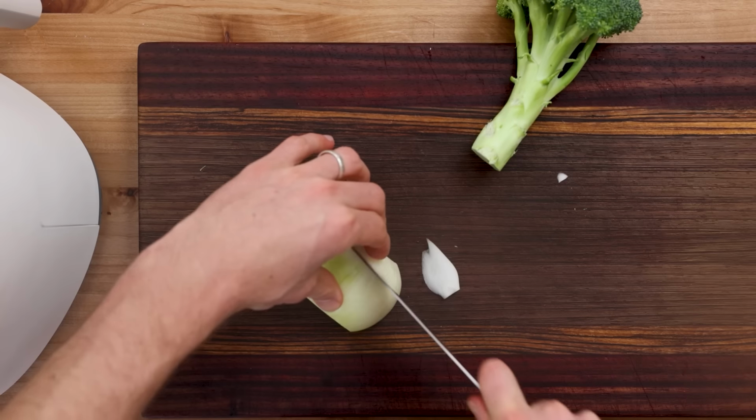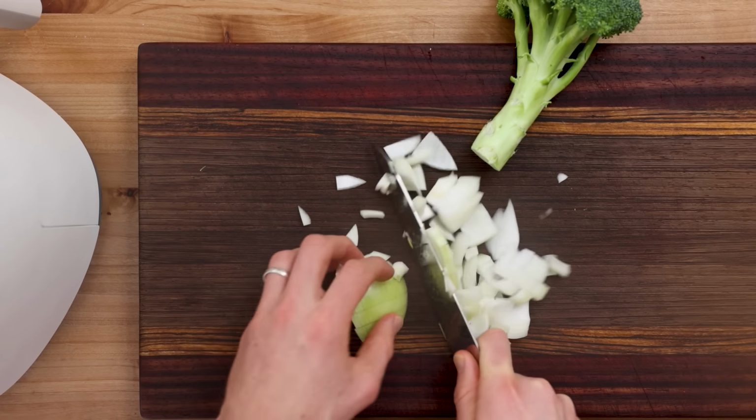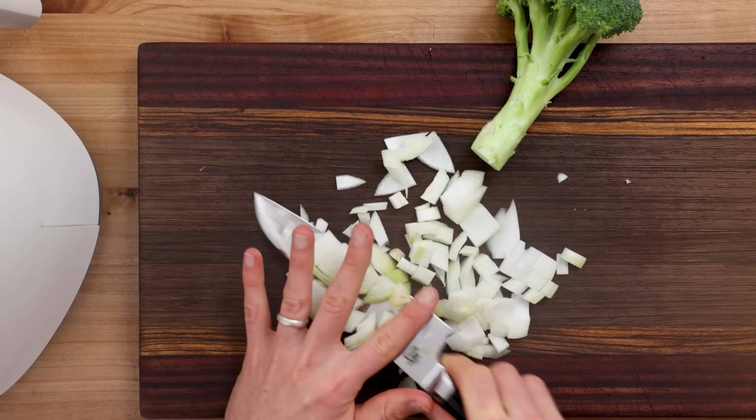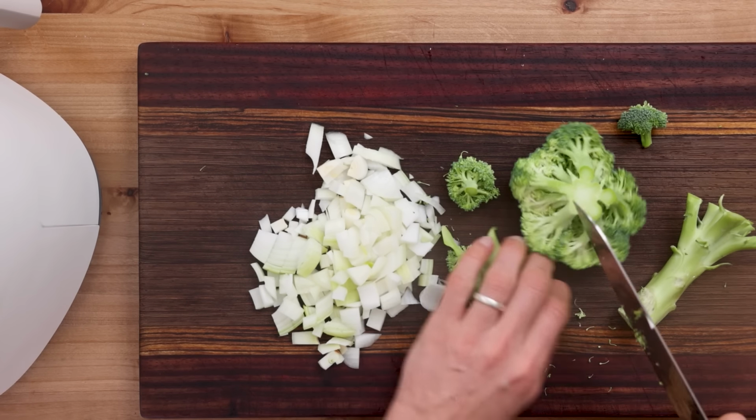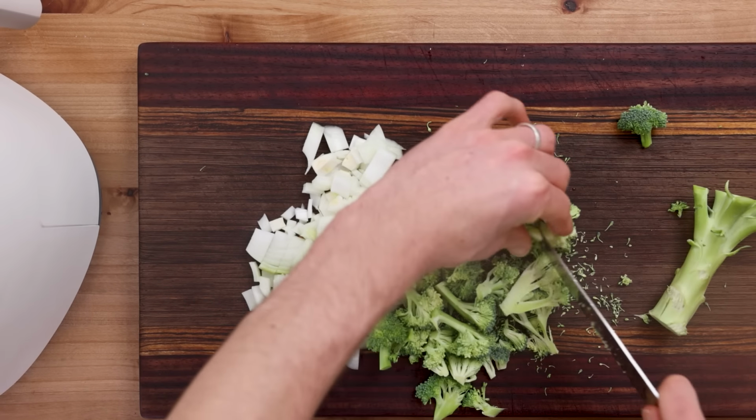Simple stuff. I'm just gonna dice up this onion real quick, and he was using frozen broccoli that was already pre-chopped, but I'm just gonna cut through this fresh broccoli because it's what I have on hand, and I'll cut those florets up into just little bite-sized pieces.